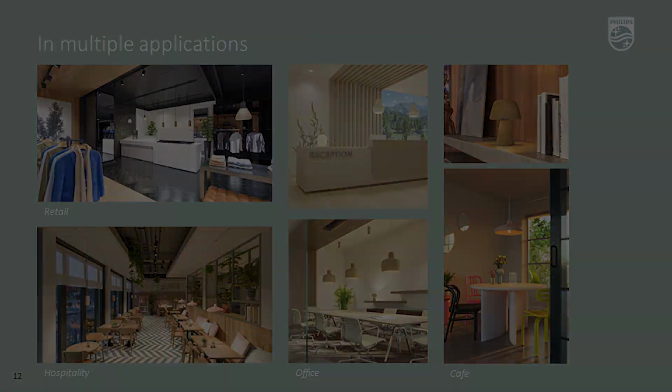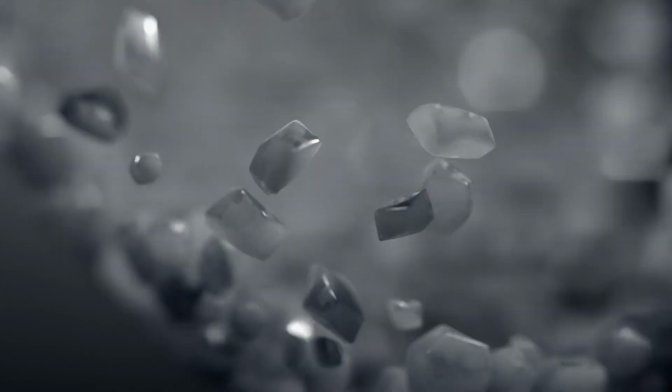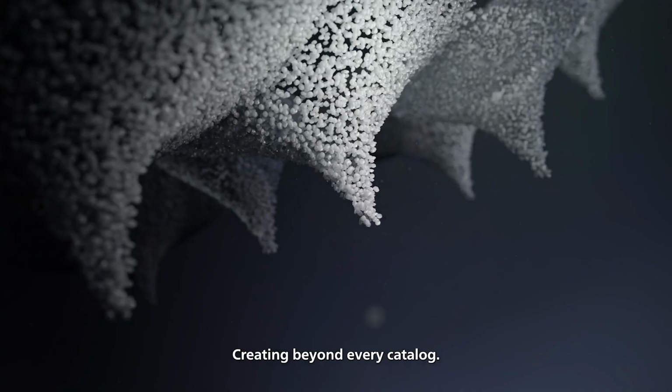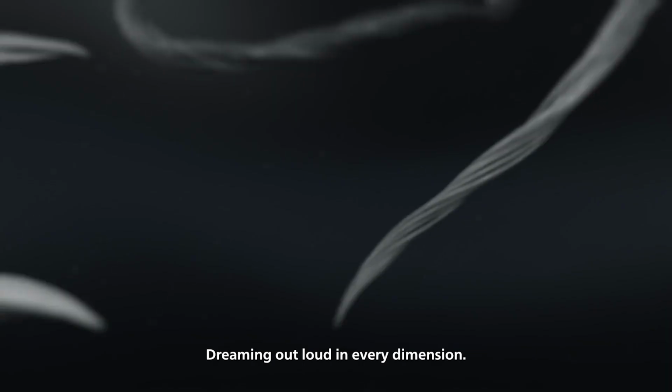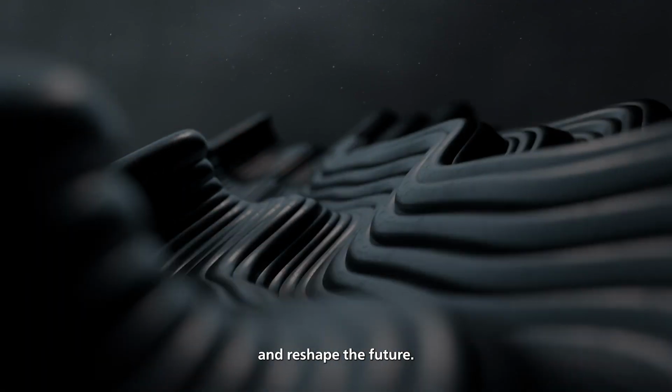Imagine designing outside of the box, creating beyond every catalogue, dreaming out loud in every dimension. Feel the absolute freedom to follow your vision and reshape the future.